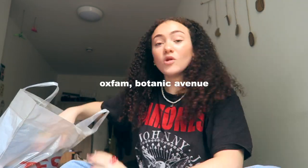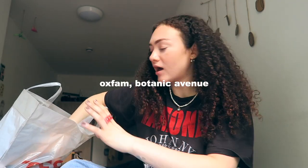Okay, where should we start? We'll start with, I think it was an Oxfam that I went into. I got this jacket, and it's got one of those vintage labels on it. A lot of charity shops I've seen have been curating some sections of the shop a little bit more, higher quality items or maybe designer pieces. Obviously you can charge more for those things, and it also makes it easier for the person who's buying stuff, because you can go straight to that section if you don't have a lot of time or you can't be bothered to sift through all of the really bad stuff.